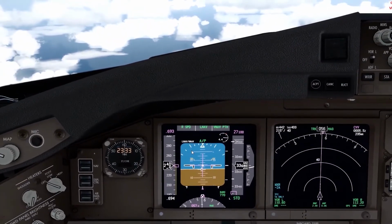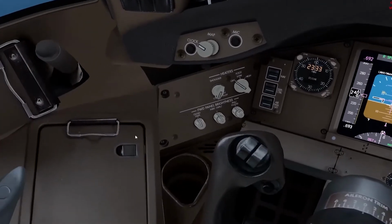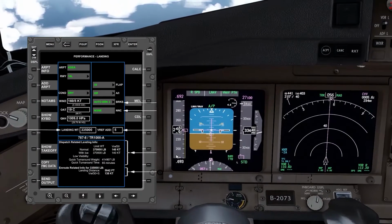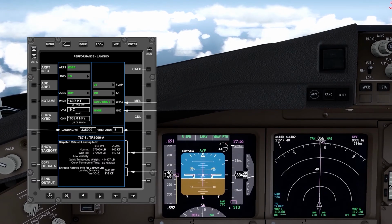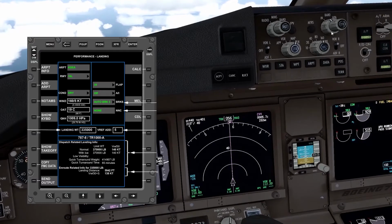And the other thing that we need to do is the performance. You usually get an EFB, which has an OPT. OPT stands for Onboard Performance Tool, where you put the weather at the destination airport. For example, you set the winds, the temperature, the altimeter setting, and the weight of the aircraft. And you'll actually get the data for the landing distance available, and see if we actually fit in the runway or not.